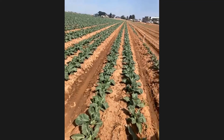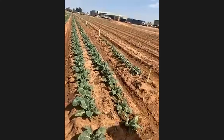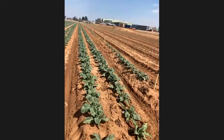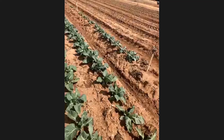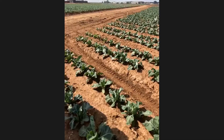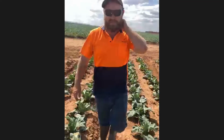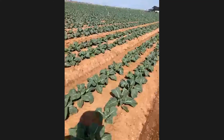So our practice here on farm is to really understand exactly what we're looking at, what we're seeing. Shane and I are just going to go for a quick walk in the crop, and we'll have a look. This is a cauliflower crop. What age crop is this, Shane? Week 7, I think. Yeah, week 7 cauliflower crop. So we're at week 11 now. So this is a 4-week-old cauliflower crop.